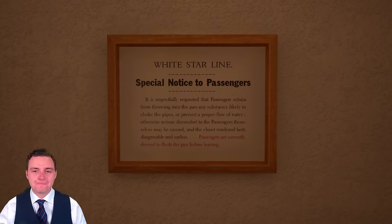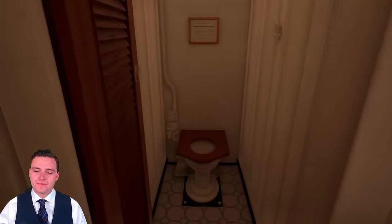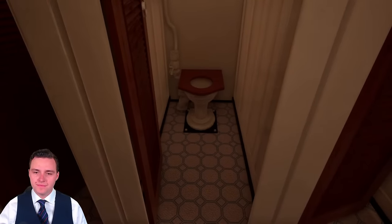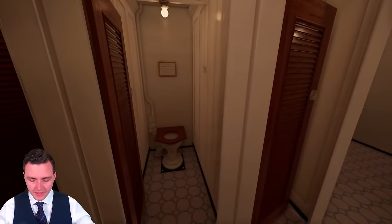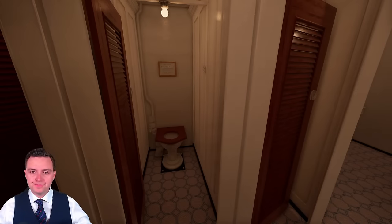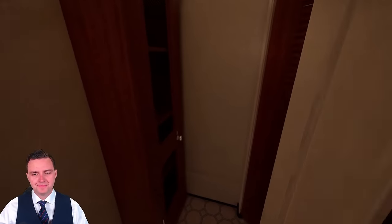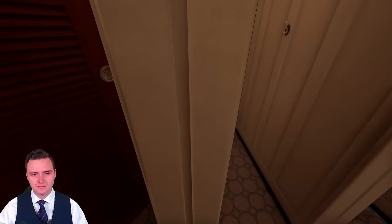Two questions. First of all, the Britannic, that is one of the most notable interior changes, isn't it? At least in first class, they just added little bathrooms to most of the cabins. Yeah, they added little bathrooms, and they added a lot more sinks.